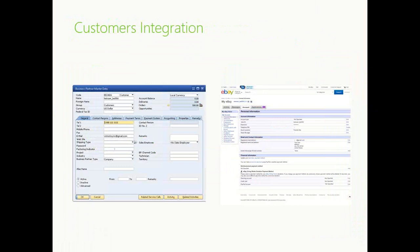your SAP Business One. So these are the two screenshots, one of the Business Partner Master in SAP Business One showing all the details of the customer which has been downloaded while downloading a particular order placed by this customer in eBay. And on the right hand side, you can see the customer details in eBay.